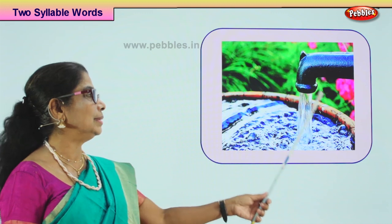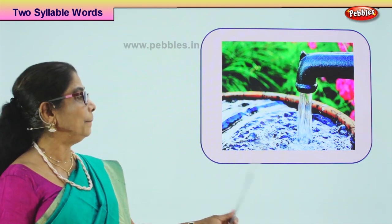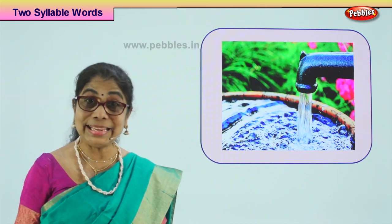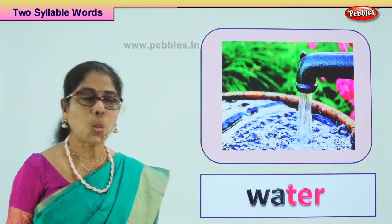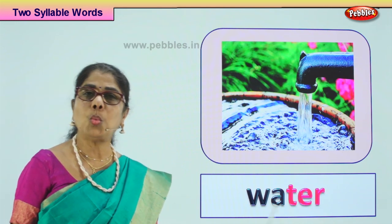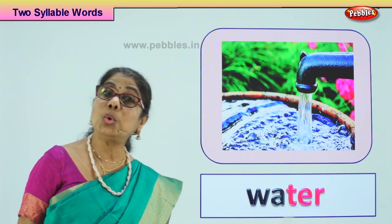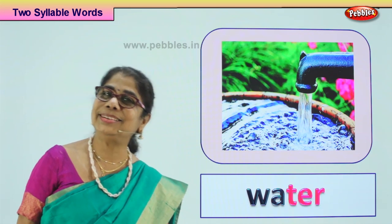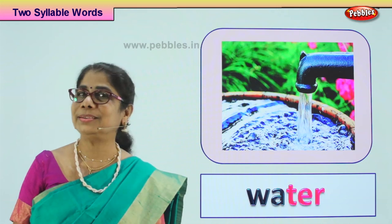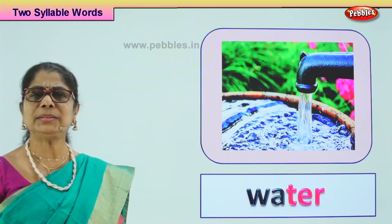What picture is this? There's a little basin and something falling from the tap. Yes, water. Water. Good. Shall we take another picture?